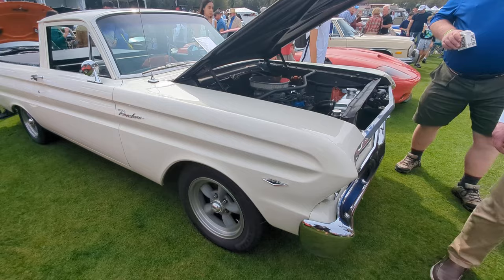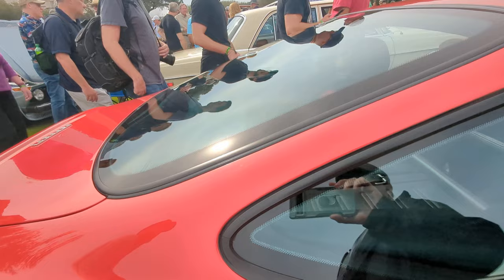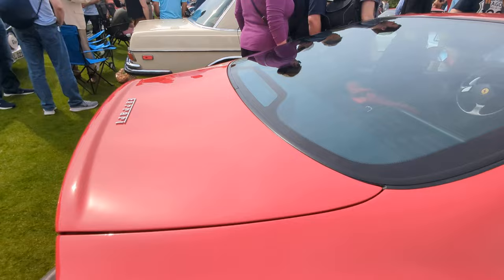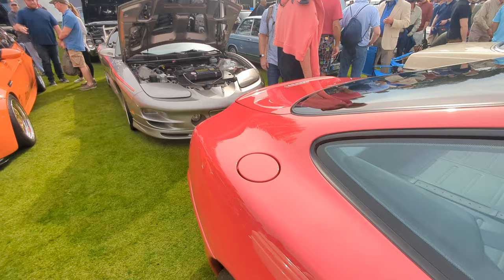This one, thankfully, I have reviewed. The 550 Maranello, front engine, V12 Ferrari. And this might be a 575. Let me double check. It is a 575, so this is the later one. Not available with a manual, actually. 575M. But yeah, very cool. It has the Daytona seats, the fitted luggage, all the stuff you want to see.